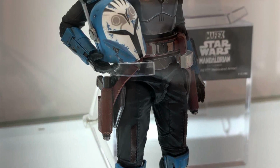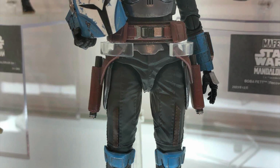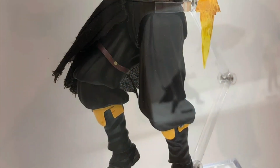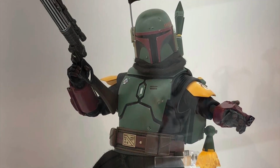Right here we have Bo-Katan looking pretty awesome as well. I love the way the armor looks for all these Mandalorian characters. Like her helmet looks freaking sick. Then we do have Boba Fett, and I believe this is from Season 2 Mandalorian. I could be mistaken. It might be from Book of Boba Fett.